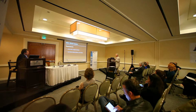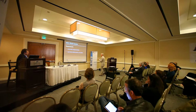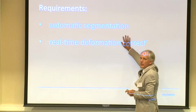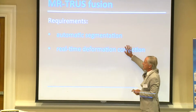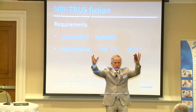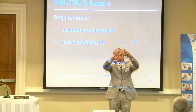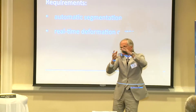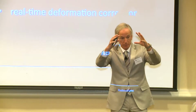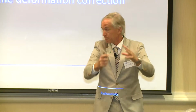Now let's look at the MR TRUS fusion, because this is something which is now being enormously advocated by companies, and urologists like it, but the requirements are that you merge the information of ultrasound and MRI in a correct way. And if you do not calculate the surroundings of the prostate, which is called segmentation, accurately, you will have an error.